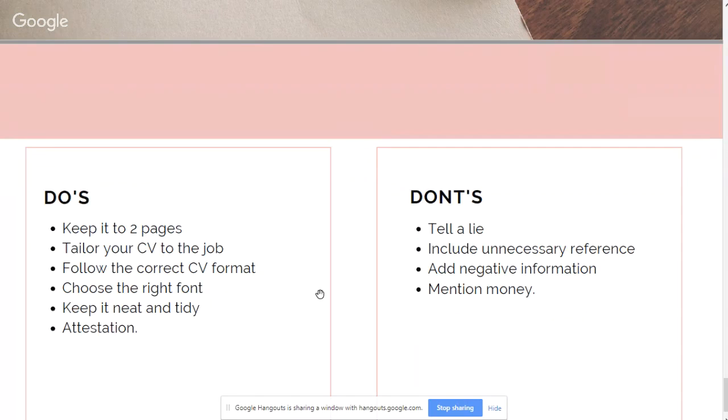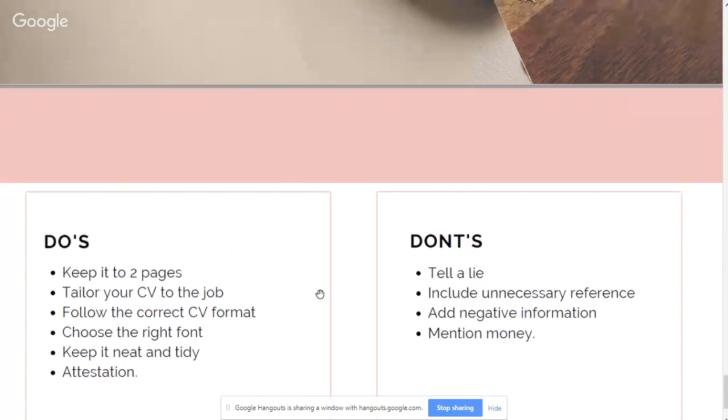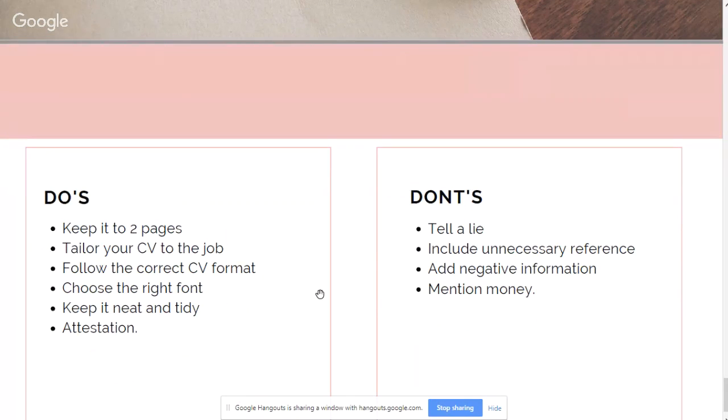And here we are at the don't part of your resume. Whenever you are writing your resumes, please do not tell a lie. Do not tell a lie, because at the end of the day, when the employers or those handling your resumes find out that you are telling a lie, trust me, your name would be blacklisted. We've had cases where people wrote different things. Someone was sending in his resume, and he had University of Ilorin, Akoka, Lagos. Really, that should not be done. You should make sure that everything you put on your resume, from the beginning to the end, is true and confirmed.